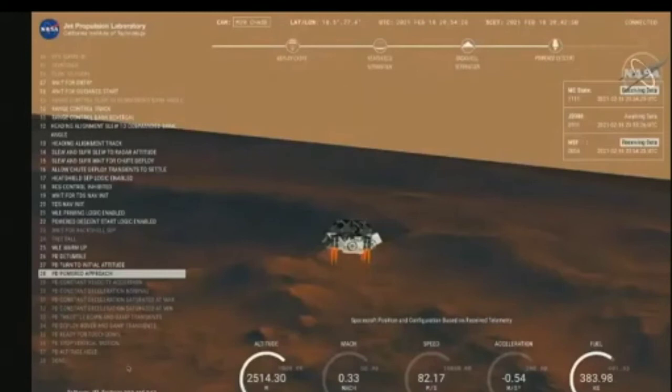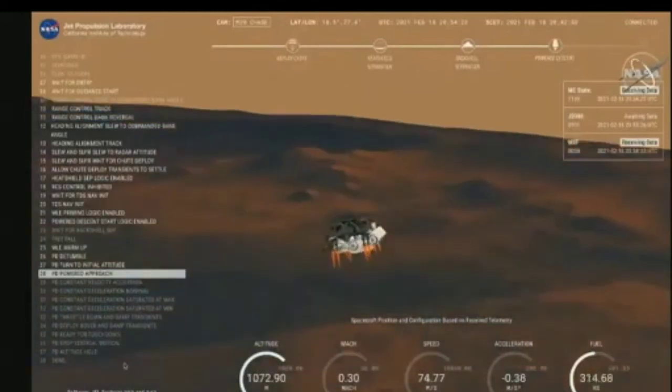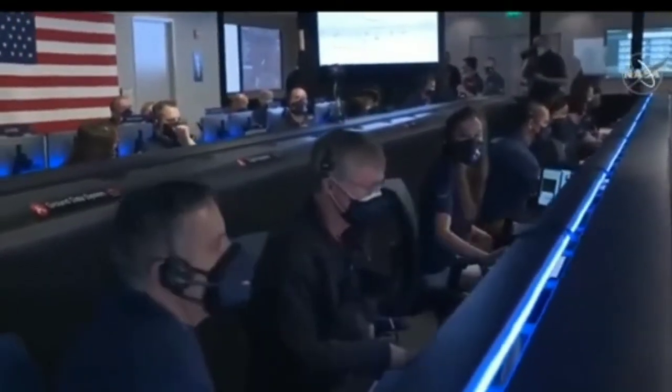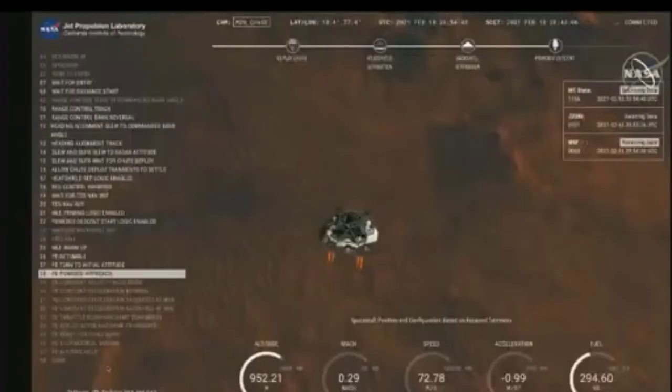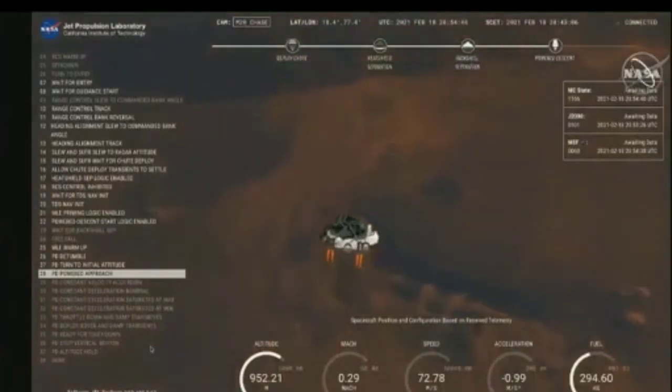We have confirmation that the back shell has separated. We are currently performing the divert maneuver. Current velocity is about 75 meters per second at an altitude of about a kilometer off the surface of Mars. TRN Safety Bravo. We have completed our terrain relative navigation.